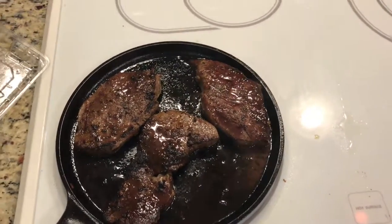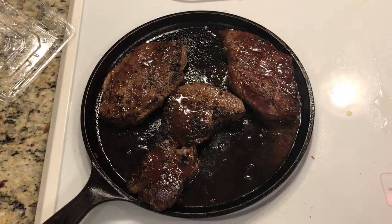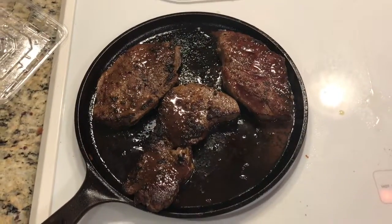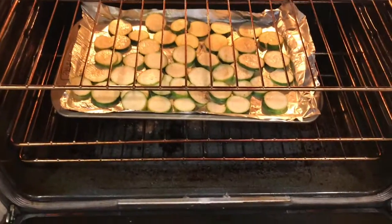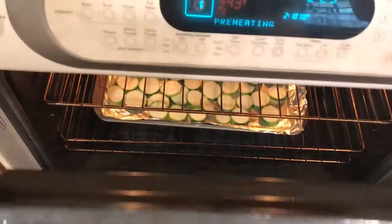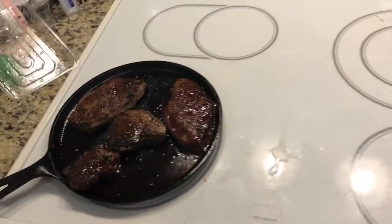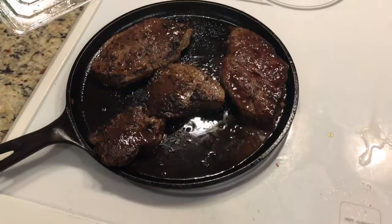But yeah, Pop just stopped by the house to make sure I was still alive, like, an hour later. So that's good. And I also chopped up some zucchini and seasoned them with seasoned salt, and I'm roasting them for a few minutes. I'm going to pair them with the steak.